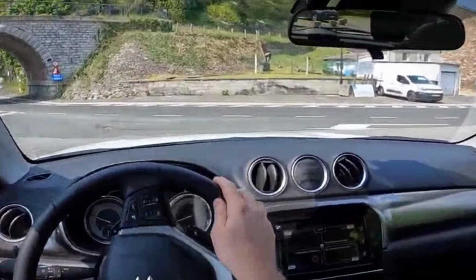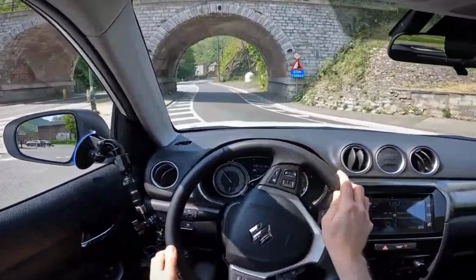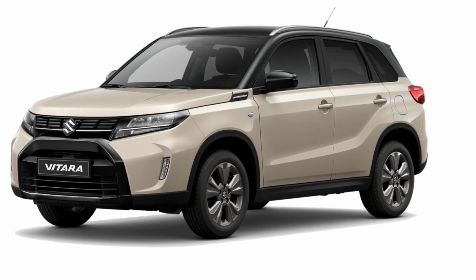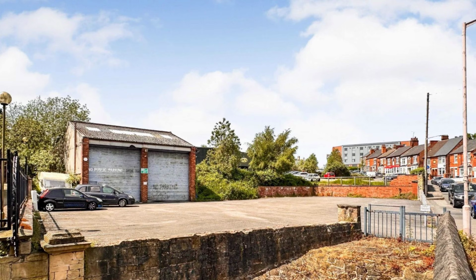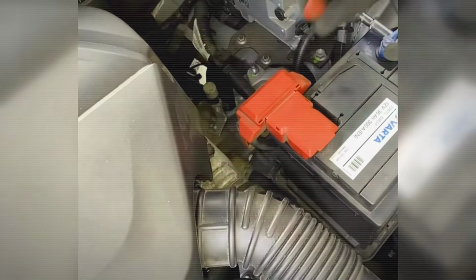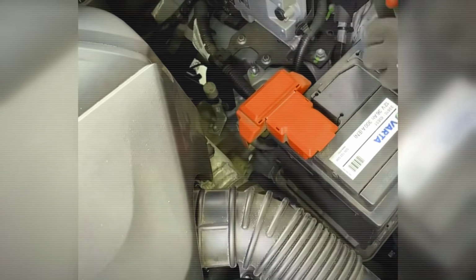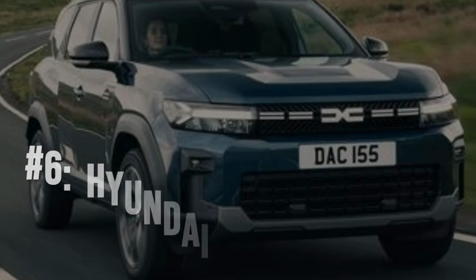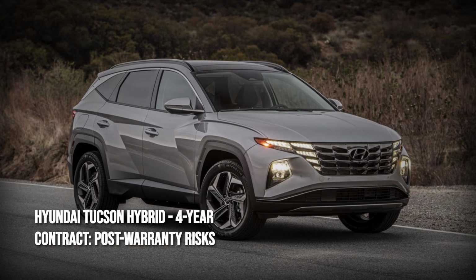The mild hybrid system provides limited benefit in stop-start urban driving. Owners report worse fuel economy than non-hybrid variants. Dealer availability outside major cities creates service access problems. The battery system shows degradation after 5 years, requiring replacement costing £1,500.